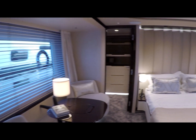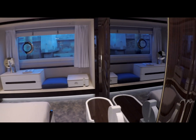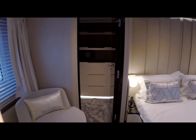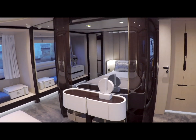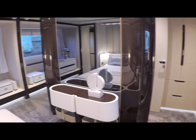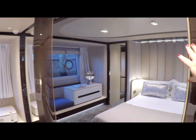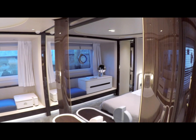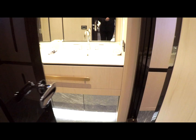Now, welcome to your master. Here you have a walk-in closet, a very beautiful headboard designed to create this dimension. Here even our little compartment under the TV is actually designed for the boat. The TV is actually behind this mirror and you can only see it once the light comes on. It's important to say that this boat is equipped with a very long list of audio and video equipment.